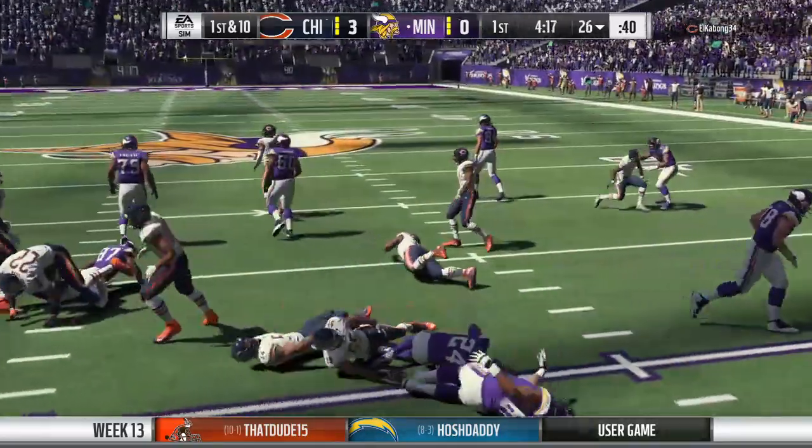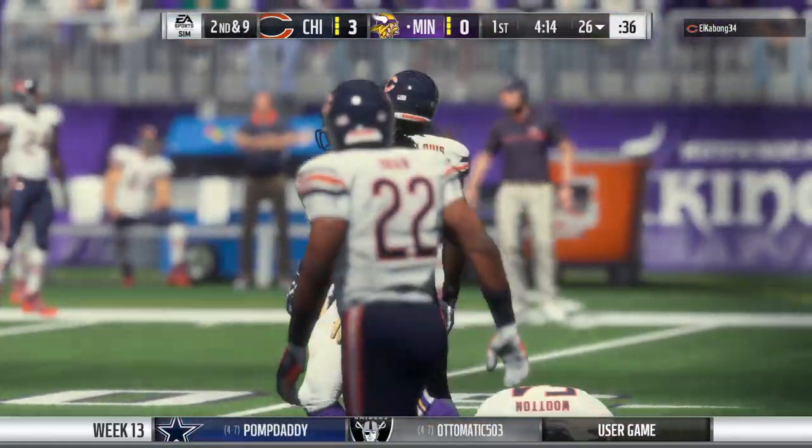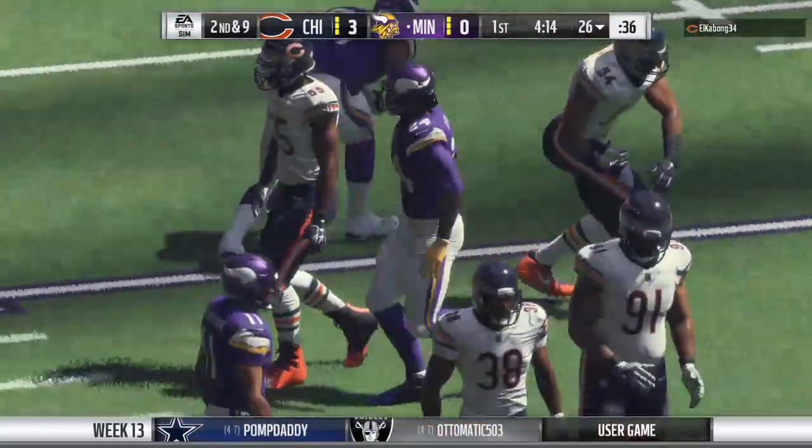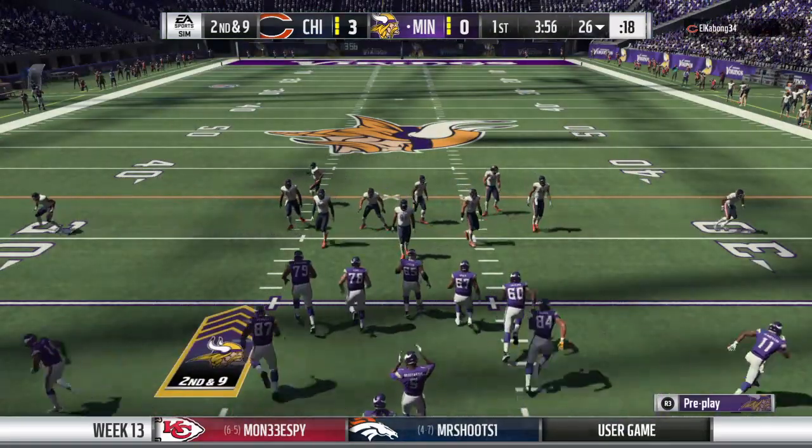This is Isaiah Crowell. Broke a tackle, but not much room there ultimately. Just up past the 25 and no further. Just a yard on the pickup there, and it'll bring up a 2nd and 9. See if they stay on the ground for 2nd down.